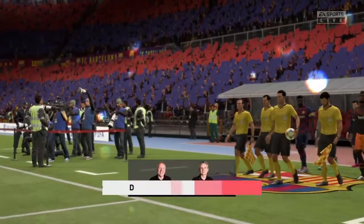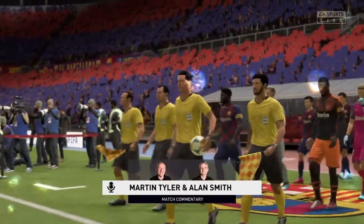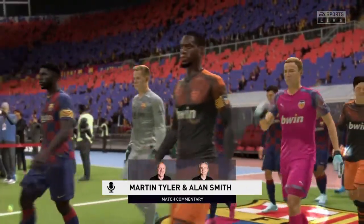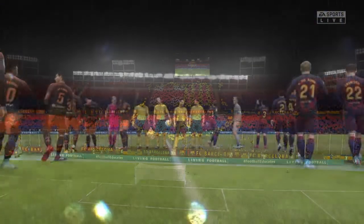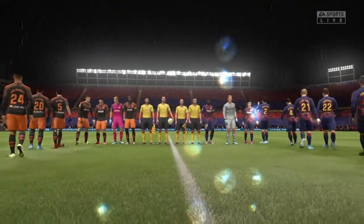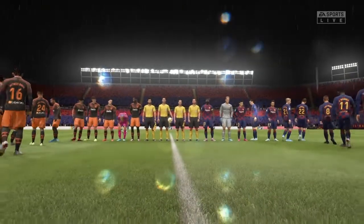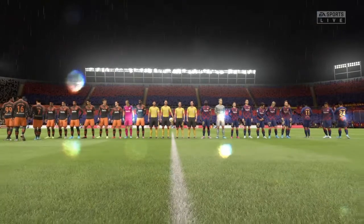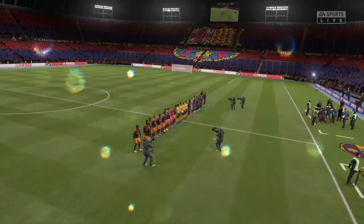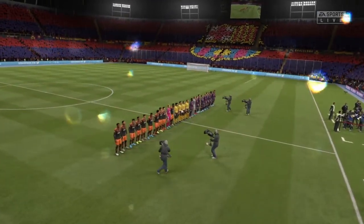Hi there, everybody. Thank you for joining us here in Barcelona. Martin Tyler here along with Alan Smith. With great anticipation, we're looking forward to the match coming up very shortly. It's Barcelona against Valencia. Yeah, thanks, Martin. Well, we've got a couple of teams here whose strengths are attacking, no doubt about it, so I'm sure they'll be going at each other very quickly.